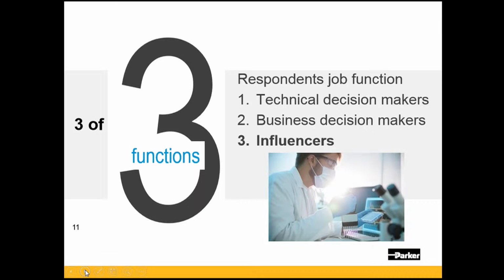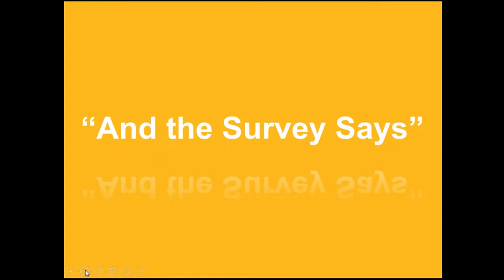The influencer group consisted of individuals that worked at instrument manufacturers but didn't have the decision-making responsibility for the design. The majority of these respondents were in product management roles or were scientists that were working closely with the engineering teams. Although not decision makers, they did have a great deal of influence over defining the needs of the instrument and the design in general. So now let's take a look at how each of these groups responded to our questioning regarding trends and challenges.